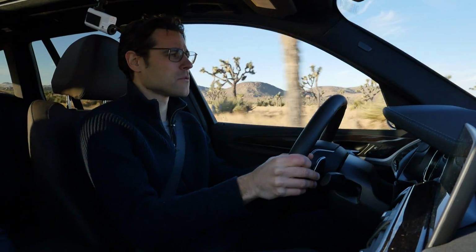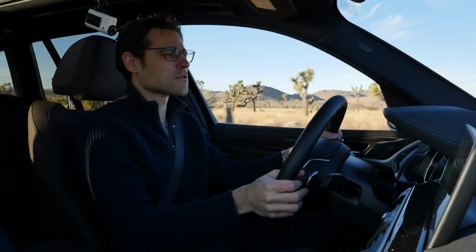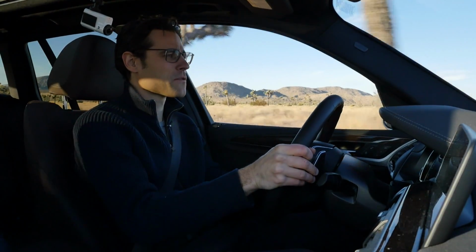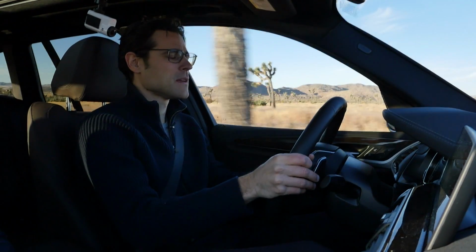Of course, when you're on the road, and probably also when you're doing normal off-roading, it's always best to leave the ESC on just for the maximum of safety.